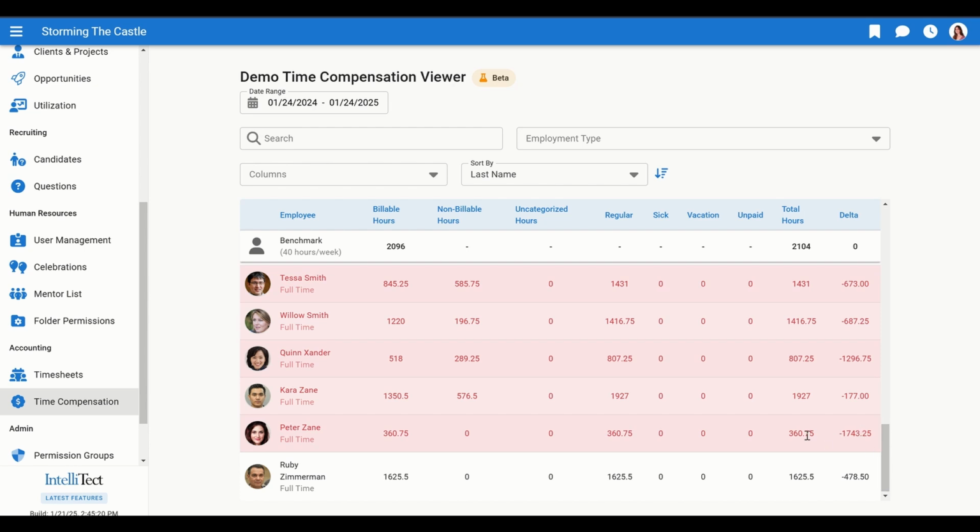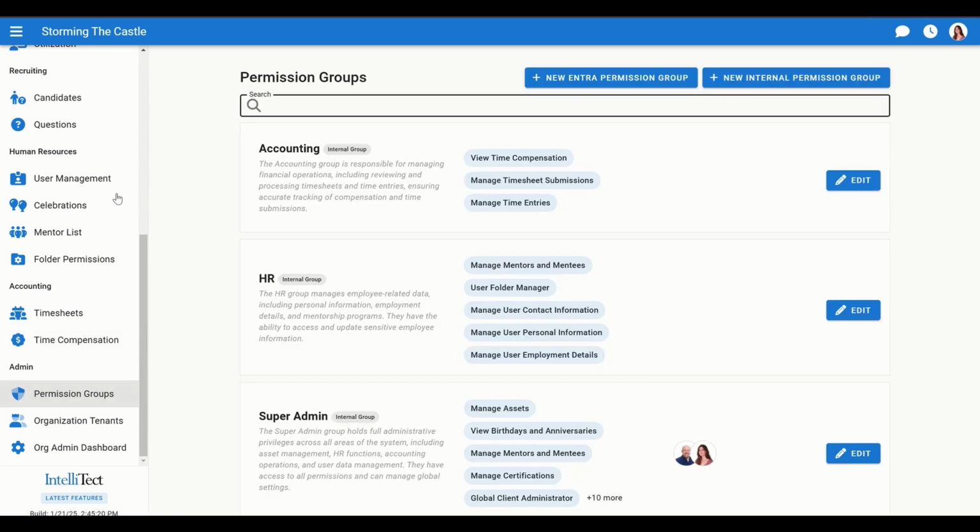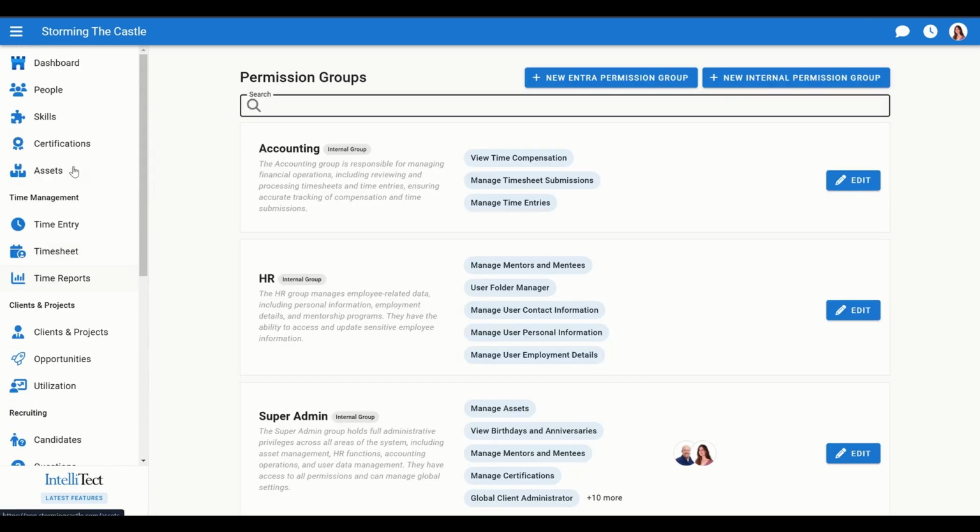And that's not all, right? That's not all. We've got accounting permissions to talk about, recruiting, asset management, even integration with SharePoint. Oh yeah, there's a lot more to uncover here.